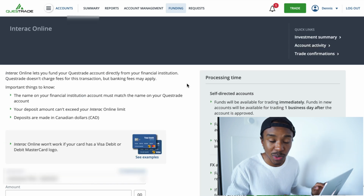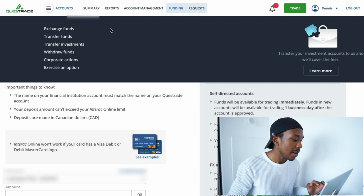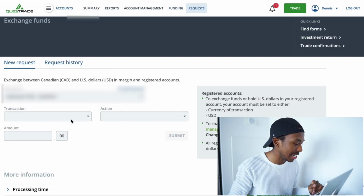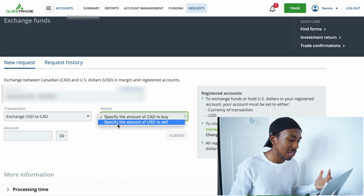What we can do now is scroll up here to requests. Something I want to show you guys is how you exchange your Canadian dollars to US dollars. I can go here and go to exchange funds. Once it pops up here, you can designate what the transaction is going to be, CAD to USD, USD to CAD. In this case, we want USD to CAD. And you can specify the amount that you want to buy.